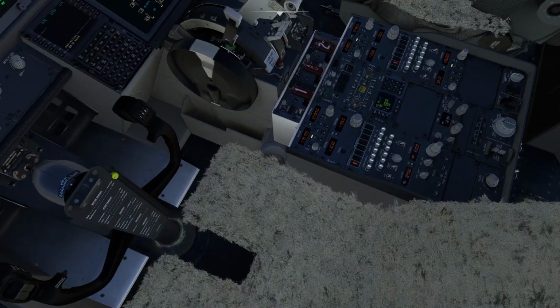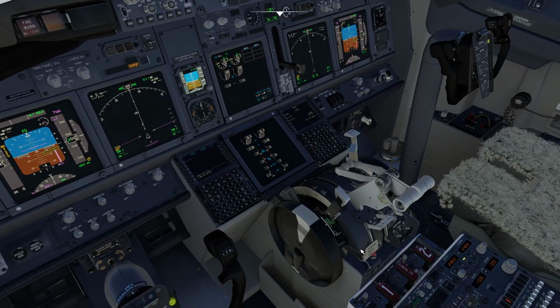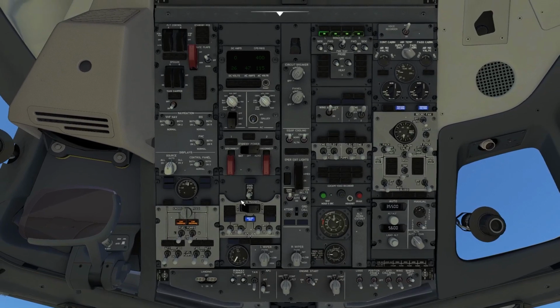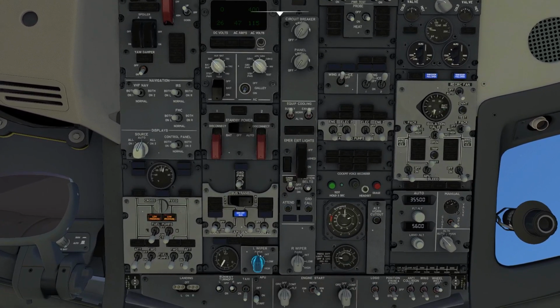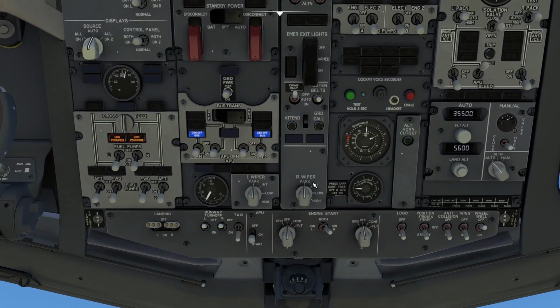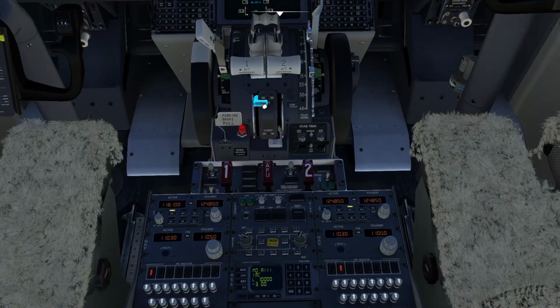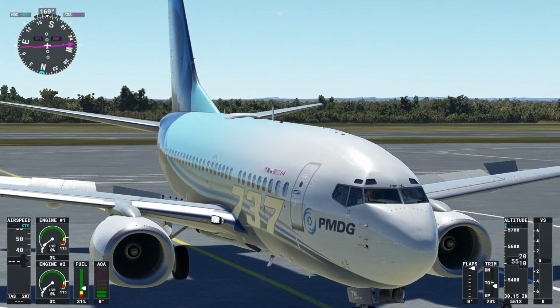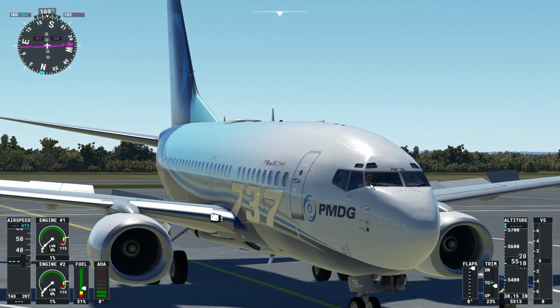Back in the cockpit, let's have a look down, and parking brake is on. What we'll do now, APU is up and running, and we'll go to APU. Tell the aircraft, APU. Alrighty then, so to shut down, going back downstairs and turn the fuel valves off. And there's me, and there's you.